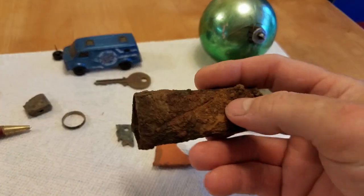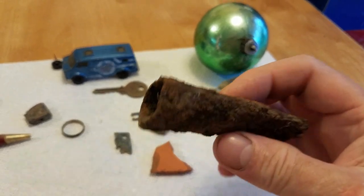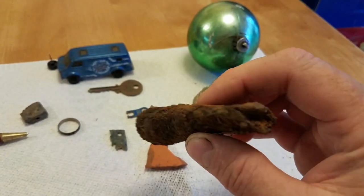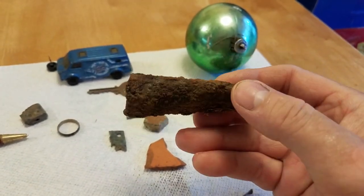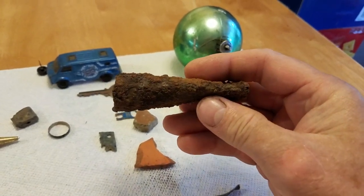Have not been able to positively identify this based on the profile, the fact that it's open there and I think it used to be there. I think this might be part of like a knife scabbard or possibly even a bayonet scabbard.